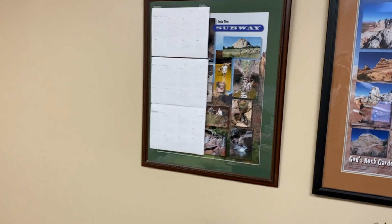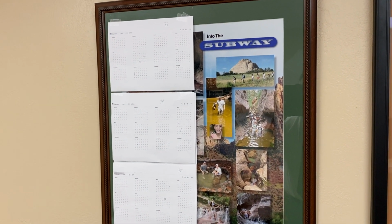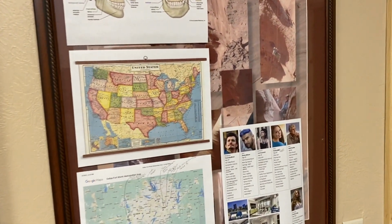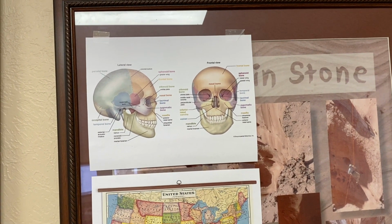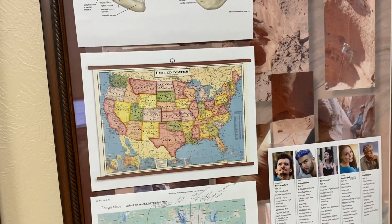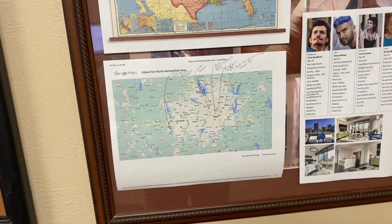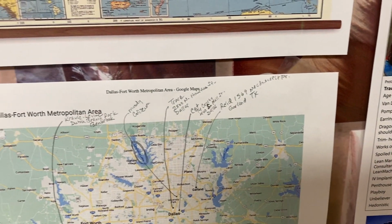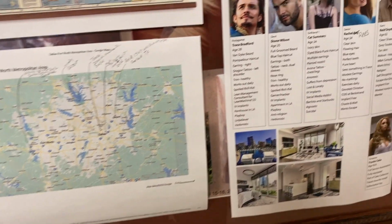And then over here, I've got calendars starting in 2073, which is when my story begins. Another calendar there. I include other things like the anatomy for a scene where someone attempts suicide. This is a map of the US so that I can have my character travel around the country. This is the Dallas-Fort Worth area and key locations within that area so that I can transport my character between places.